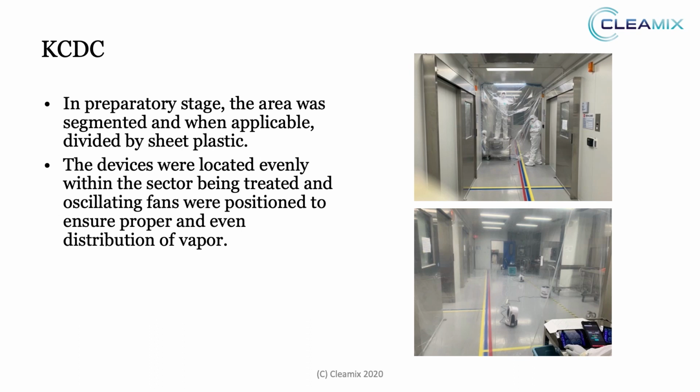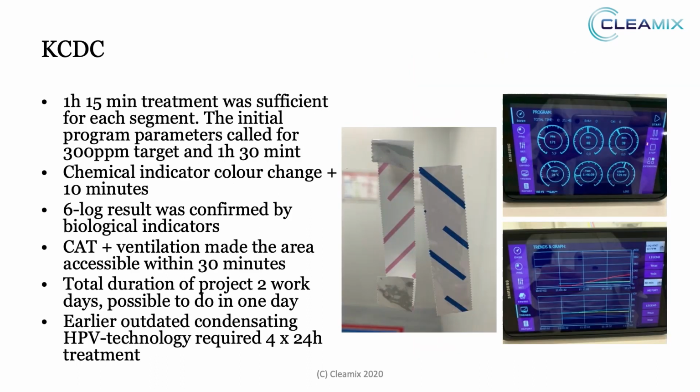On the next day, we did the BSL-3 area in 2 segments, and we found out that it was enough. It was enough to have a 1 hour 15-minute treatment at full output power. We were initially expecting that we would need at least 1.5 hours, maybe 2 hours, but laboratories are made mostly of inert materials, metal, plastic, glass, non-reactive furniture, or furniture which is quite inert to chemicals.